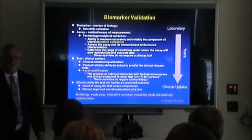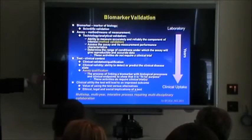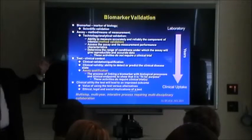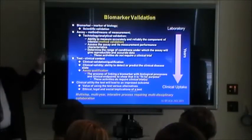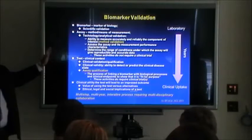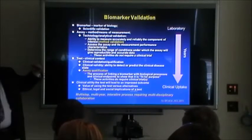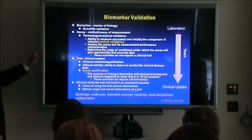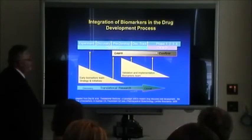Now, I mentioned should biomarkers be validated? Yes. And there's a process. We're not going to go through this. But there is a process. And I would challenge any of us who might want to work with one of these to keep this in mind. You might not be able to go through the whole regulatory piece of it, but in terms of scientifically bringing a biomarker forward, if you pay attention in your studies to this process and do as much of it as you can, at the end of the day, you'll make a bigger contribution.